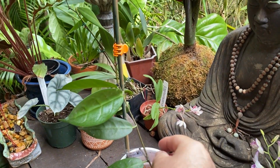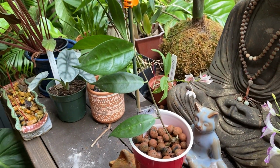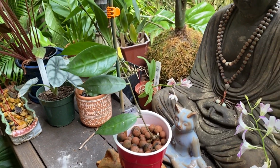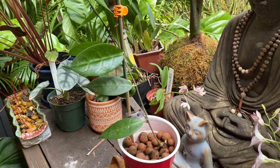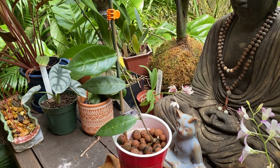So that is Hoya pachyclada. And if you do a Google search and look at the flowers, you definitely add this one to your want list.